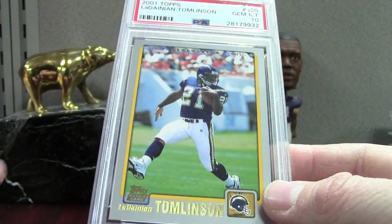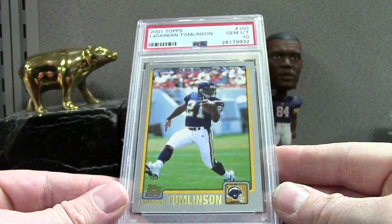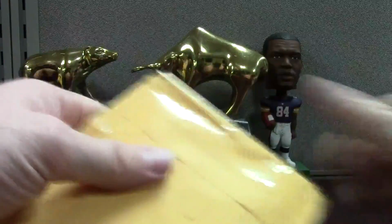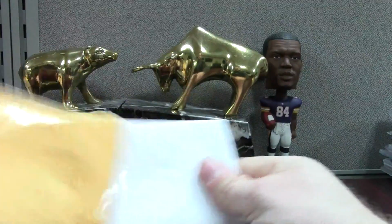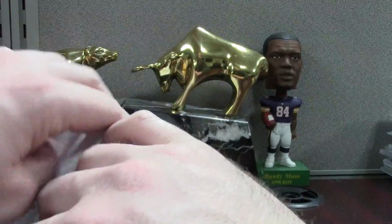Yeah, it looks beautiful. So this is recently slabbed too. It's in the lighthouse. So PSA 10 LT. That was about 40 bucks. So I mean, you got to pay to get a 10. You can buy that raw for about 5. And to some people, why would you pay $40 for a card you get for 5? And you know, it all comes down to condition.